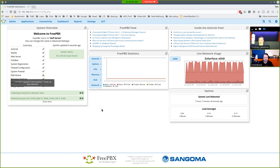So, all right. Okay, so the last thing we're going to do, and I'm not sure if you're going to have this or not, because I'm not sure if it's part of the non-licensed system admin module, but let's go to admin, system admin. There it is, intrusion detection. So third one down there.